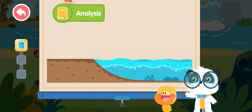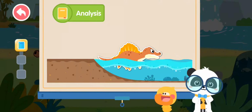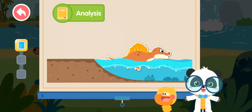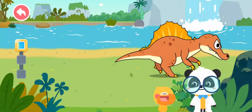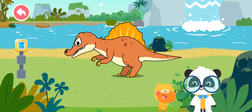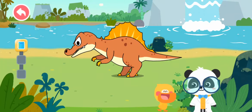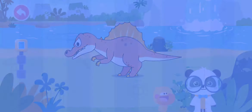Spinosaurus aegypticus can live on land as well as in water. It is the only known carnivorous dinosaur that is able to swim. That's amazing! Spinosaurus aegypticus can swim! It is also an expert at catching fish. Catch fish! I like that! Let's see how Spinosaurus aegypticus catches fish.